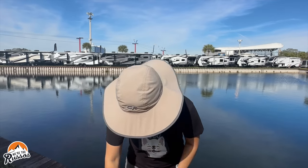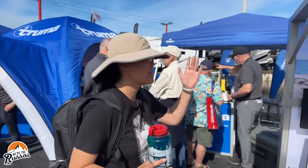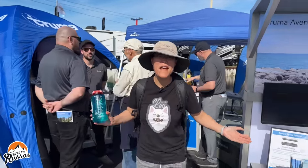All right, y'all, here is a tip. Most of this show is outdoors. There are a few things indoors, but as you can see, the Florida sun is shining and it is warm out here. So bring your sun protection, bring sunscreen, and bring lots of water to stay hydrated. And if you didn't pack your own water, there's always water to be found at the show.